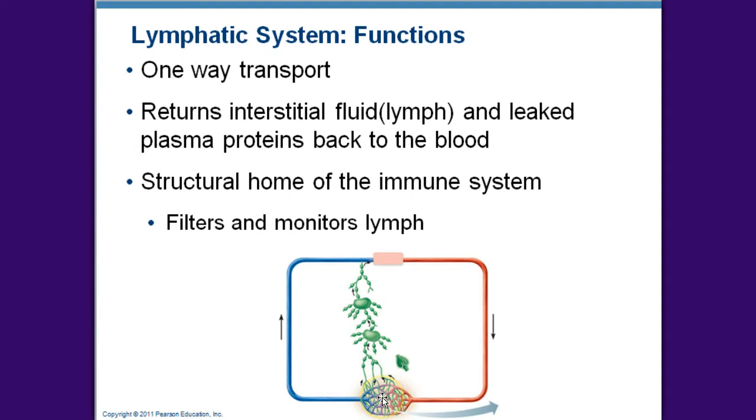So your capillaries have relatively high pressure because they're being fed by arteries, and they're very permeable. There are small holes and gaps in the epithelial wall that allow fluid to actually leak out of your blood vessels.